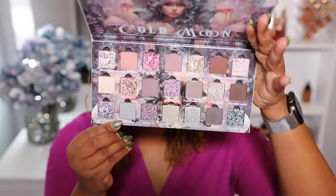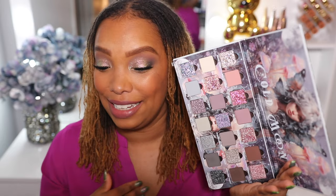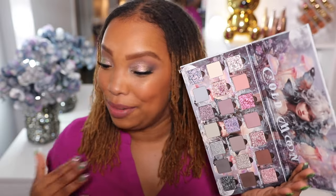And like I said, I love this palette. This is one of my favorite palettes of all time in my collection. It has stolen my heart. I always want to play with it, always want to use it.